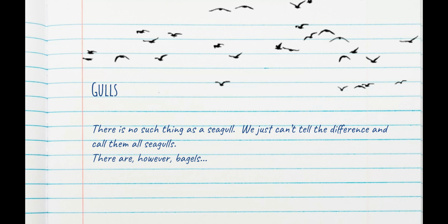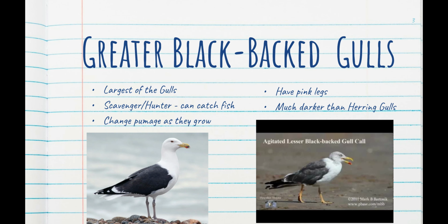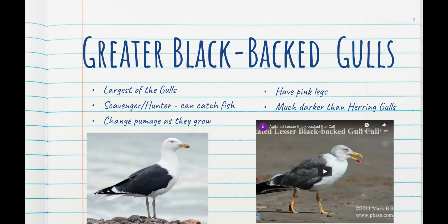All right, the first ones are gulls. And like it says there, there's no such thing as a seagull. We call them seagulls because honestly, it's hard to tell them apart sometimes, so we kind of just group them all together and call them seagulls. But there's a bunch of different types. And like I said, there are, however, bagels. Haha. All right, so the first one that we have here is the greater black-backed gull.